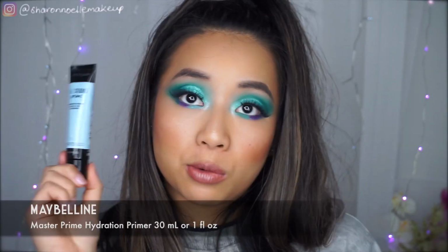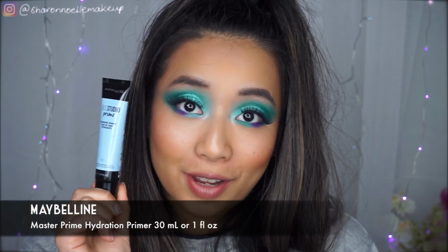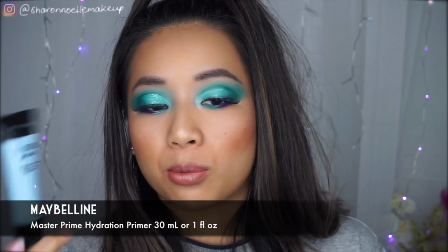Starting off with primers, the one that I'm starting off with is the Maybelline Face Studio Primer. This is a hydrating primer. I actually don't own very many primers. This is probably one of 3 that I own. And I stopped buying primers because I did feel like it was an extra step. I didn't feel like it was making my makeup last longer.